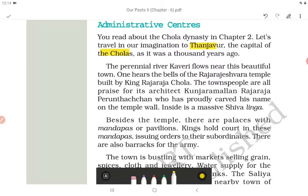The perennial river Kaveri flows near this beautiful town. One hears the bells of the Rajarajeshwara temple built by King Rajaraja Chola. The townspeople are all praised for its architect Kunjara Mallan Raja Rajaperunthachan, who has proudly carved his name on the temple wall. Inside is a massive shivling. So the name of the architect is Kunjara Mallan Raja Rajaperunthachan.